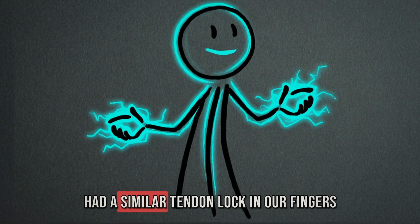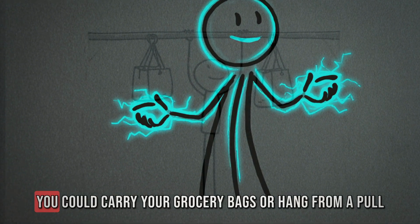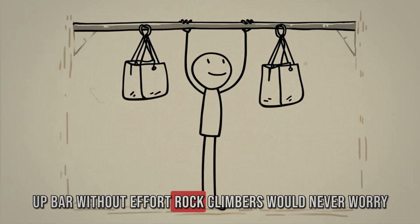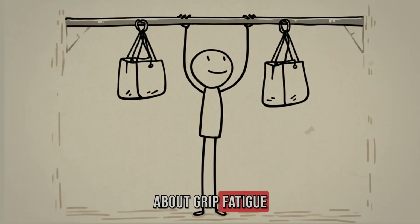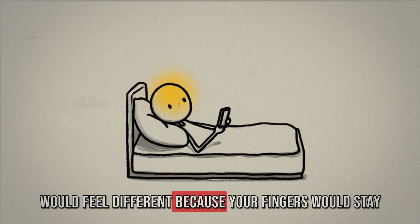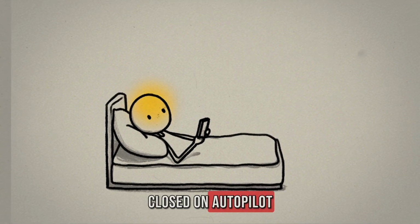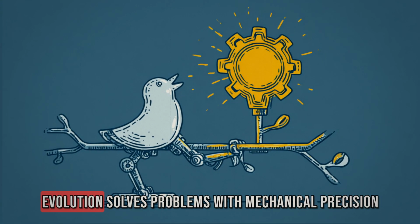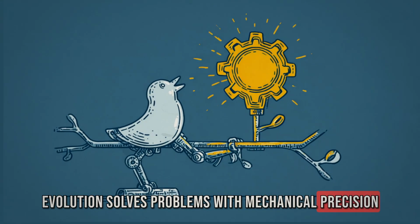Let's add a thought experiment here. Imagine if humans had a similar tendon lock in our fingers. You could carry your grocery bags or hang from a pull-up bar without effort. Rock climbers would never worry about grip fatigue. Even something as simple as holding your phone in bed would feel different, because your fingers would stay closed on autopilot. This shows just how ingenious this system is, and how evolution solves problems with mechanical precision.